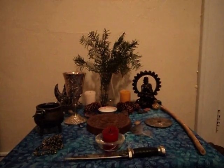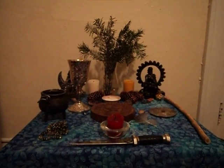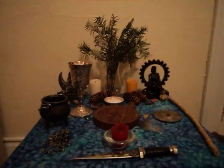So, there you have it. My altar for at least the first part of January. Towards the end, I'll probably set it up for Imbolc.